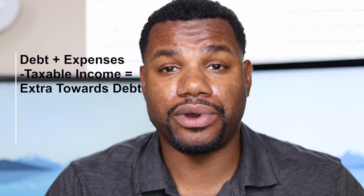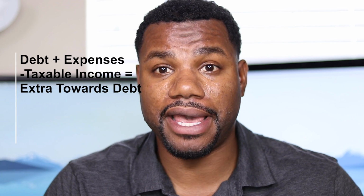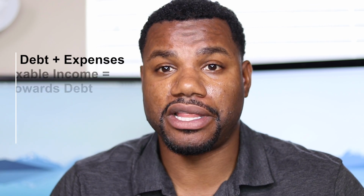And what you want to do is add all that up and then subtract it from the amount of income that you have coming in after taxes. Whatever you have left over gives you the amount that you can apply towards your debt right away.